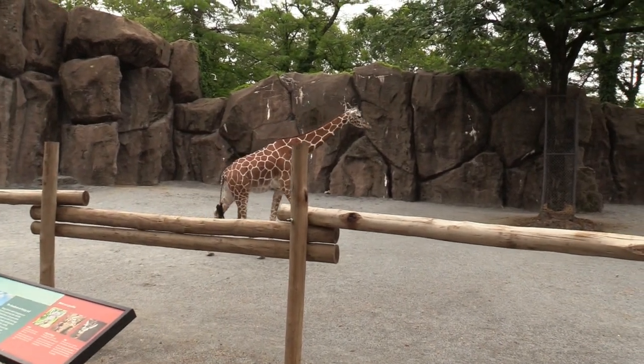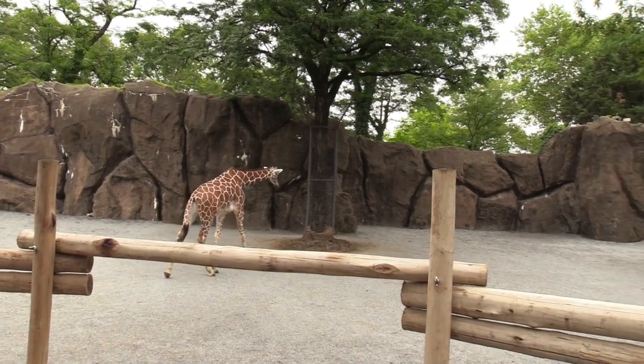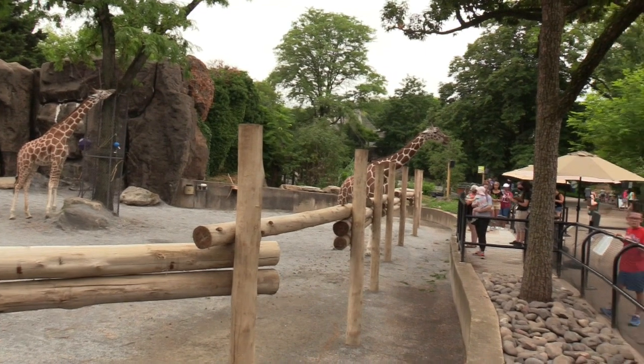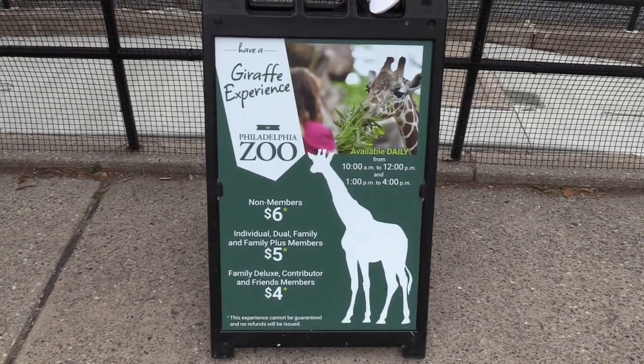Hold on, guys. You guys want to take a picture of the giraffe? No. Okay. Fair enough. Hey, guys. Come here. Here's the third one. Come here real quick. Come on. Well, no, it's okay. Yeah, take a break.